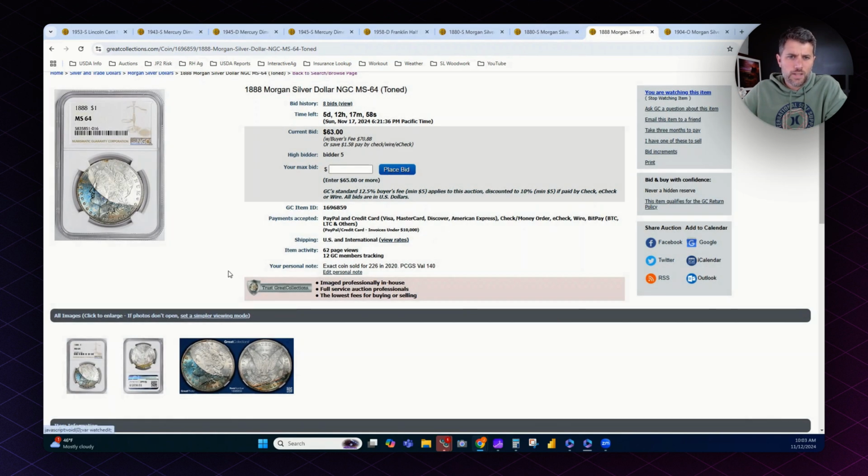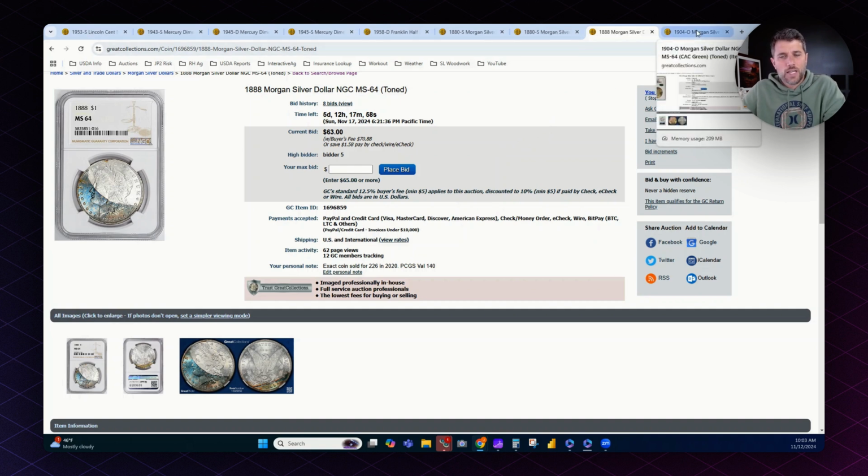Really an awesome coin. This exact coin did sell at GreatCollections in 2020 for $226. So arguably, I think we'll probably see something similar. Maybe it could squeak to 250 now. It sold early in 2020, and we have seen the coin market overall go up since then. So we'll see. The PCGS value is $140. Again, these toning markets, it's really somewhat arbitrary in where it ends because it's all in the eyes of the beholder.